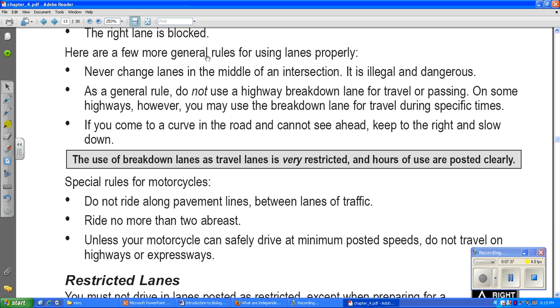Here are a few more general rules for using lanes properly. Never change lanes in the middle of an intersection. Like when you're going through an intersection, you don't want to shift lanes. That would be a bad idea. It is illegal and dangerous, yes.